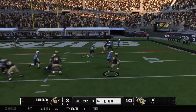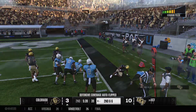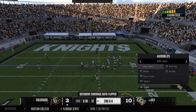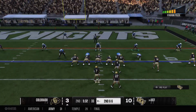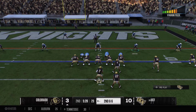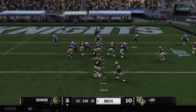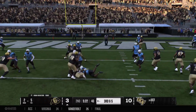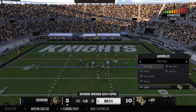Give to the running back. He breaks a tackle. They get him on the ground. He picked up about 4 yards, and the ball spotted at the 10. And the Buffaloes racing to the line in a hurry-up. Movement here from the tight end. Out of the gun, they'll run it inside. Give him about a yard on the play. It's down at the 10.